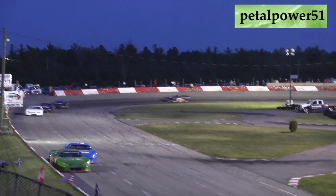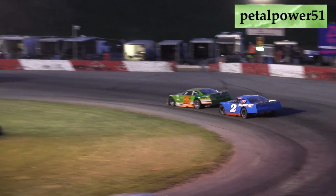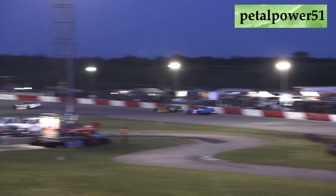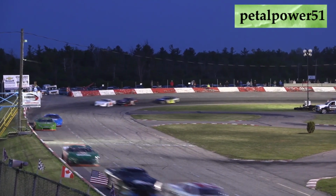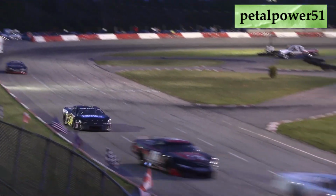The one thing I really enjoy with these pro late model divisions, as the light comes on at Flamboro Speedway, you can really see these rotors start to glow on the front end of these race cars. That's when you know that they're really putting them to work here, especially with a long green flag run as we're working lap number 21 now. Some of these rotors are starting to glow as they heat up. The balance shifts on the cars.